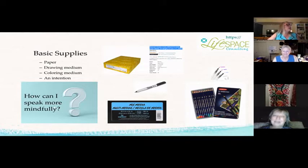So the final thing is set an intention, have something that you're thinking about. Maybe it's something that's really been weighing on your mind, maybe something that you're stressed about, could be finances, health, something like that. So that's the final supply, is something that you want to process mentally. And that's all you need.